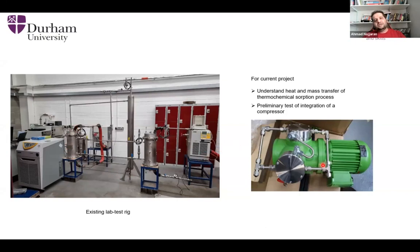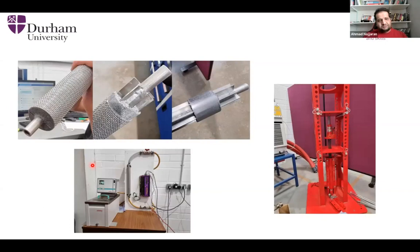Also, we considered an oil-less compressor to mount on our system to speed up the process. Right now, it's not connected to a solar heater because we need to find a place for it. It's a big rig, so an outdoor experiment wouldn't be feasible. So we are going to simulate that solar energy with an electric heater in here. The next stage is preparing the material.